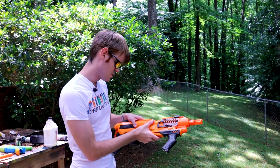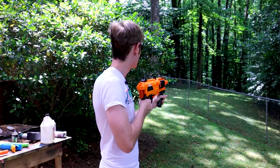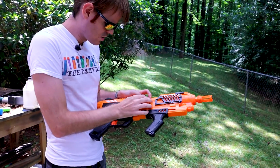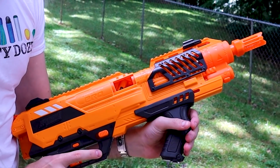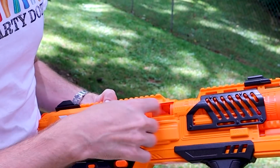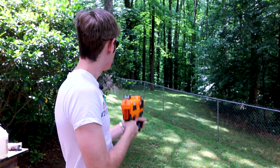Is this some sort of jam door? Okay, wait. Nice. Look at that, it's got a secret jam door. That's kind of cool. So you can actually see there how it just flipped the dart up, grabbed it, leveled it like that, and chambered it. And that is pretty neat.